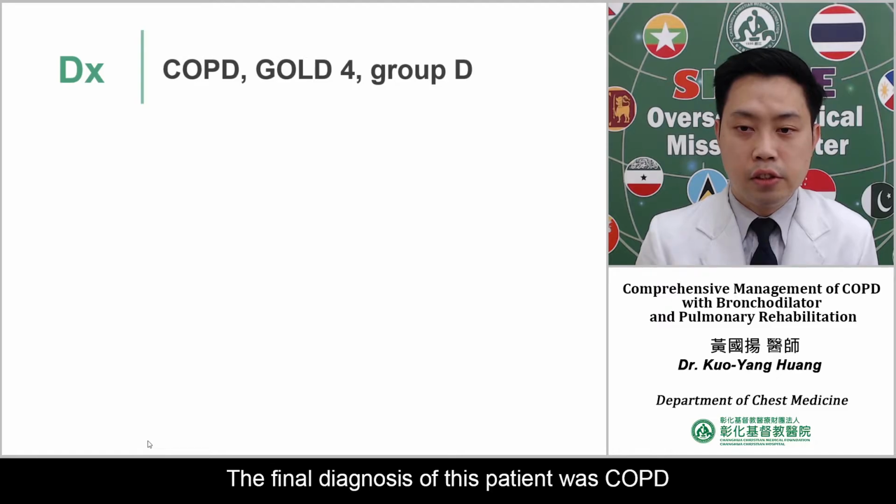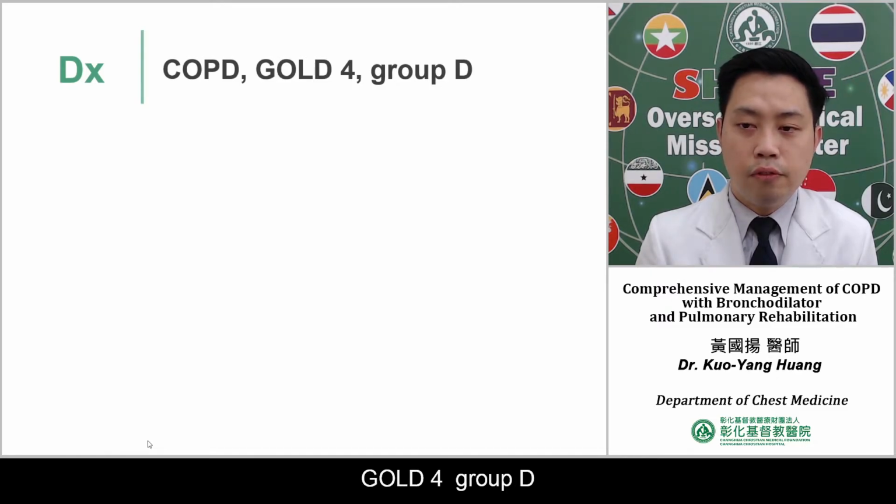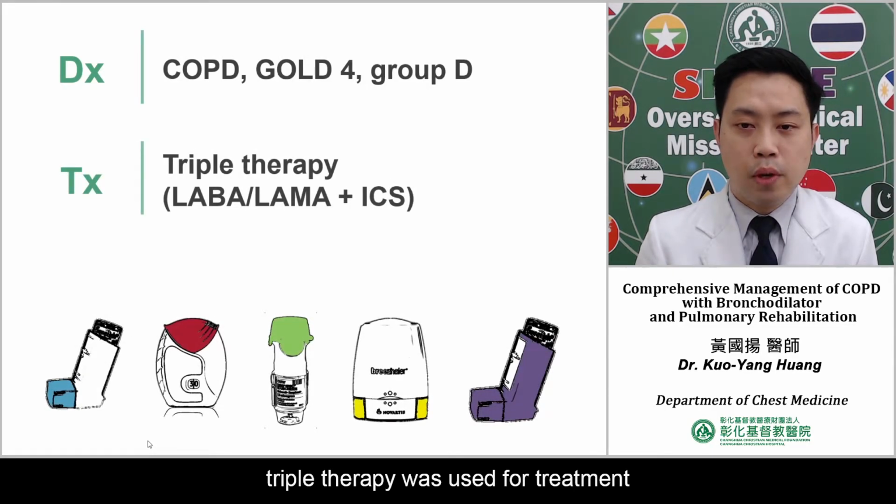The final diagnosis of this patient was COPD GOLD 4 Group D. Triple therapy was used for treatment, and LABA, LAMA, and ICS were given at the same time.